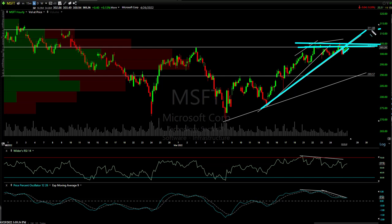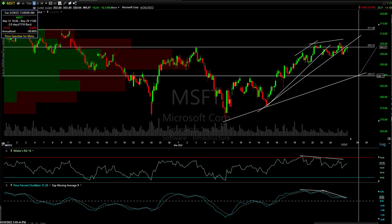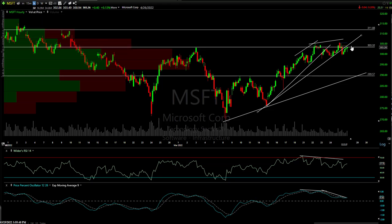Should have pushed up. Next resistance is about 311.88. Call that 311.90. But we're already at resistance, and we already broke down. So that's what we're looking at. If we get that, that'd be a swing target. That's about a 4.5% drop from where we're at right now.